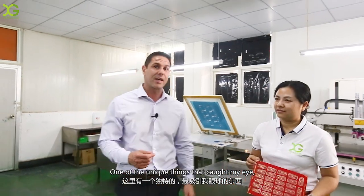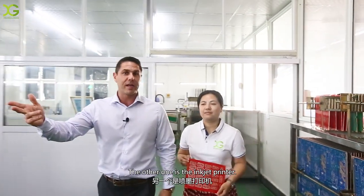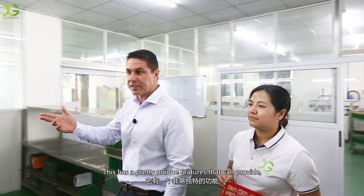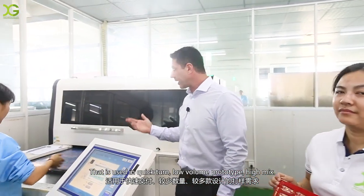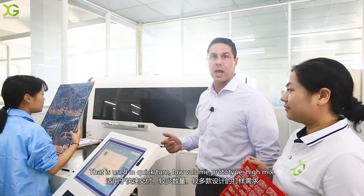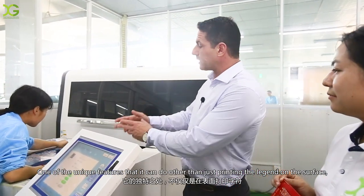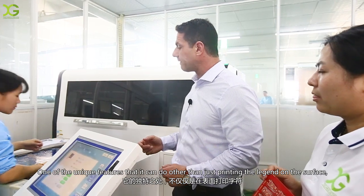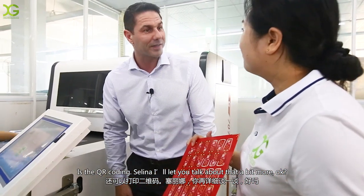One of the unique things that caught my eye was, like I said, two different processes that they have for legend printing. The other one is the inkjet printer. And this has some pretty unique features. It is used in quick turn, low volume prototype work. But one of the unique features that it can do, other than just printing the legend ink on the surface, is QR coding. Selena, I'll let you talk about that a little bit more, okay?